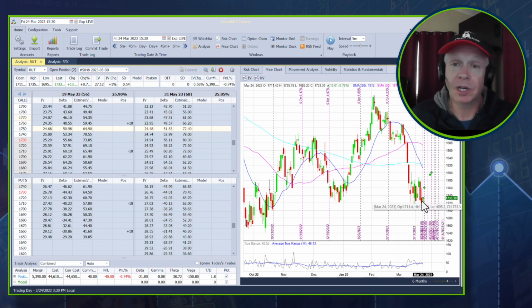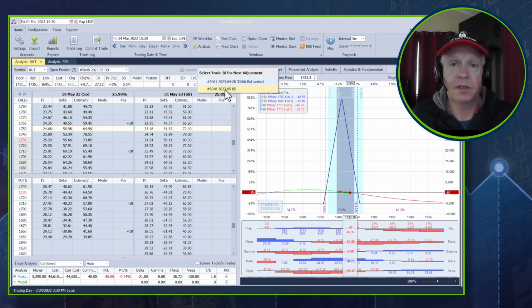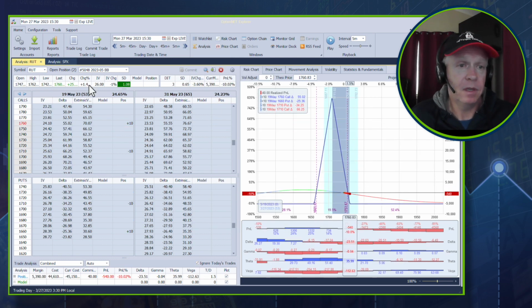But again, we're doing it non-subjectively, so we're just going to let that ride. So anyway, this is our entry position. Market's at 1730. I'm just going to move ahead to our next adjustment here. So what happened is the market went up to over 1750.